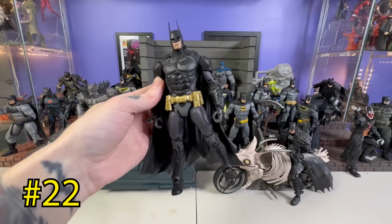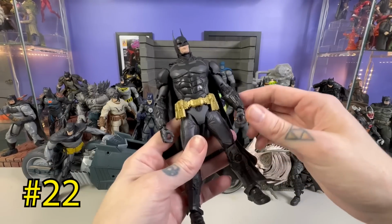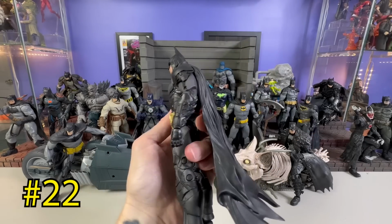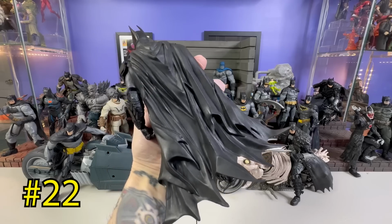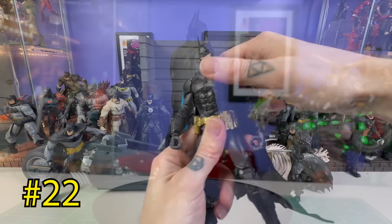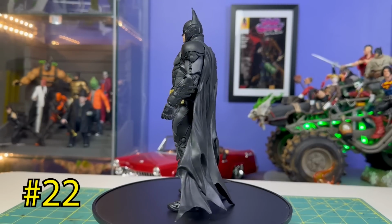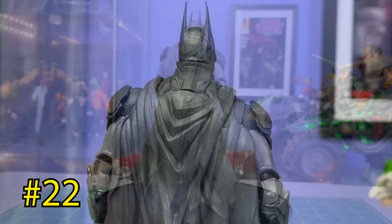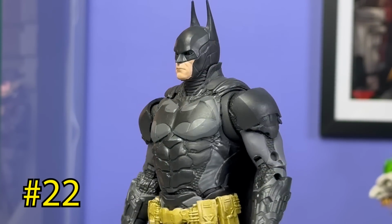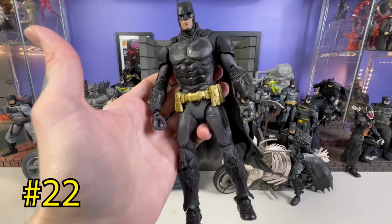Number 22 is Arkham Knight. This is another one where they absolutely nailed the look. He just suffers from being kind of rigid, and I don't find myself putting him in very many different poses. But man, wonderful looking cape. I actually do like how they approached the ab movement, the torso movement here. If only he had also had that abdomen cut, then this guy would be way higher on the list. As far as the looks go, they nailed it, but I just don't play with this guy a ton.